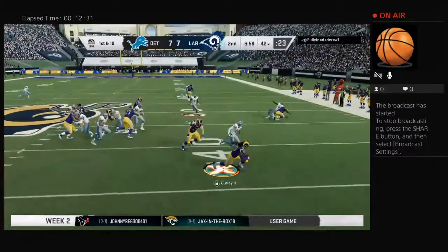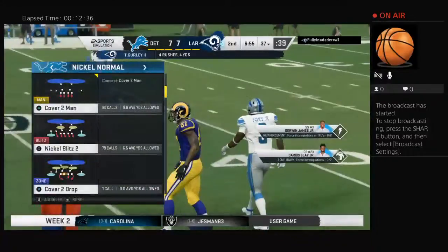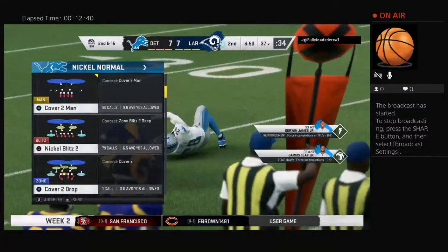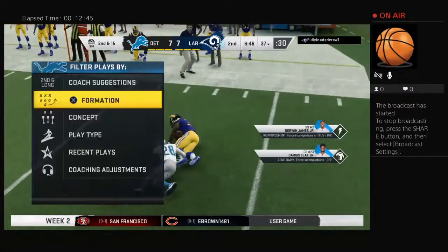On the toss, it's Gurley. And he'll lose yardage on the play back at the 37-yard line. A full 5-yard loss that time. It's going to make 2nd down pretty tough. Back at the 37-yard line.